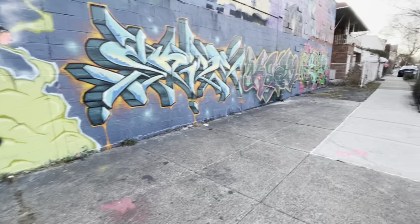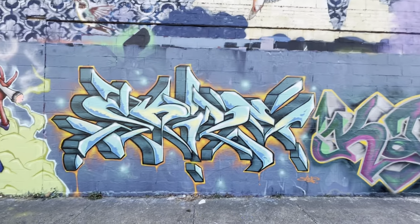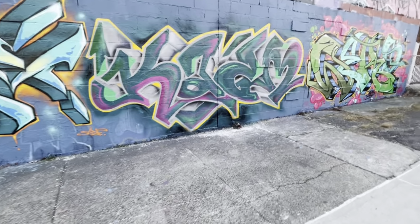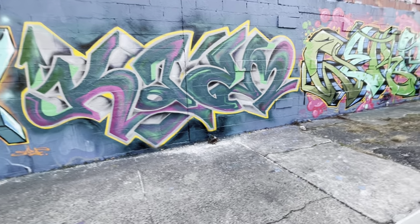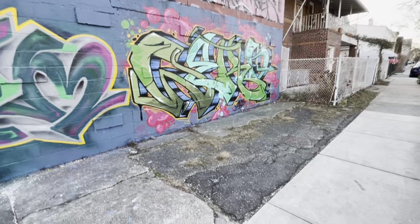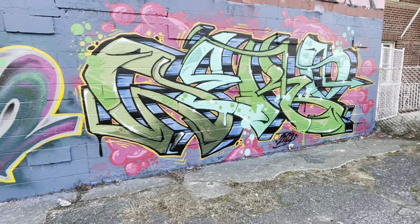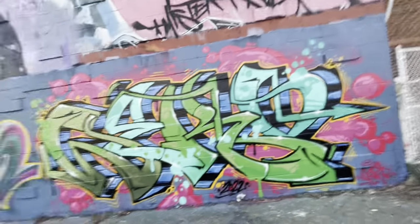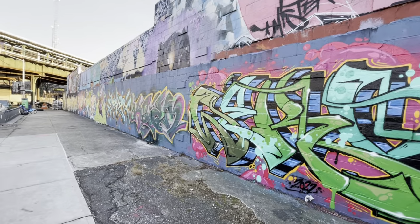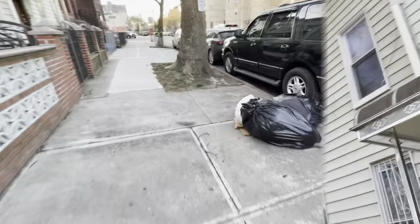Just keep it moving. My hands is freezing. Dope. Right here. That's dope. Check that out. Let's work our way to this one. So far, we're doing all right. Got some pretty dope stuff. I'm gonna go around the other side of the train station, see what's what, see if there's anything else worth checking out.